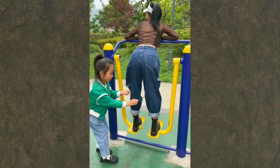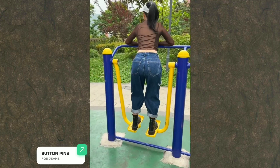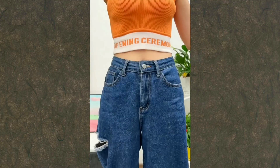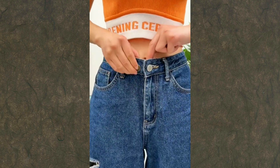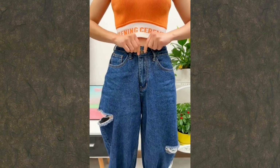And our final gadget is a total game-changer, button pins for jeans. These handy adjustable pins are perfect for giving your loose jeans a snug fit without any sewing. Simply pin them on, and voila, your jeans fit like they were tailored just for you. They're reusable, rust-resistant, and come in stylish designs to match your denim. A must-have for quick fixes, DIY adjustments, or weight fluctuation, fashion and function in one tiny tool.